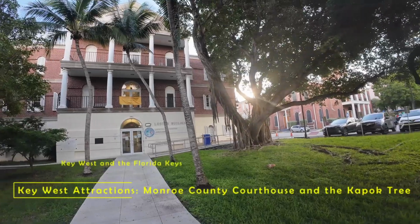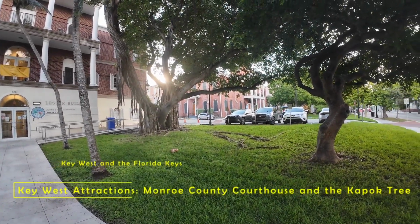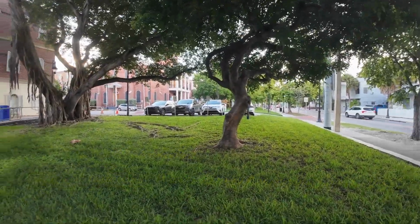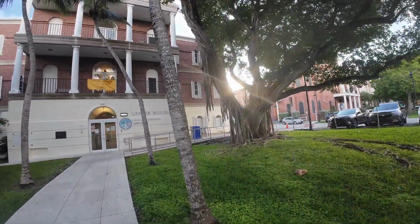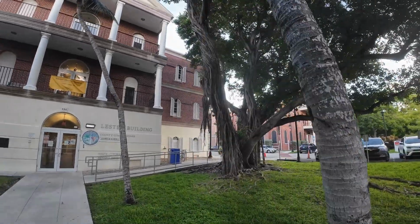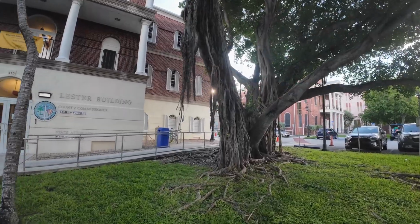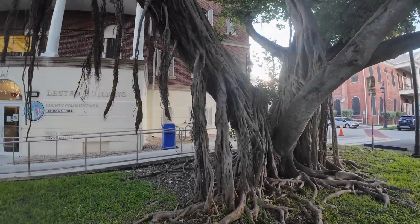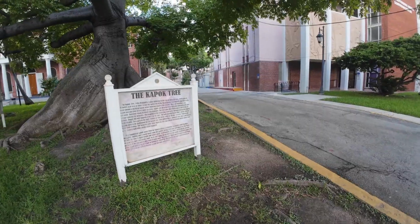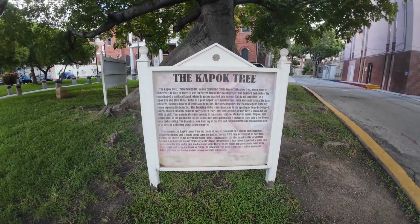This is the home of the Monroe County Courthouse. The original wooden courthouse was completed in 1823. The county occupied most of the southern Florida peninsula, with the county seat in Key West, and currently covers the Florida Keys. And there's a really cool tree right there, and I'm not sure what it's called, but it's just fascinating the way it grows. Then, of course, we have the Kapok tree that we're looking at here as well.